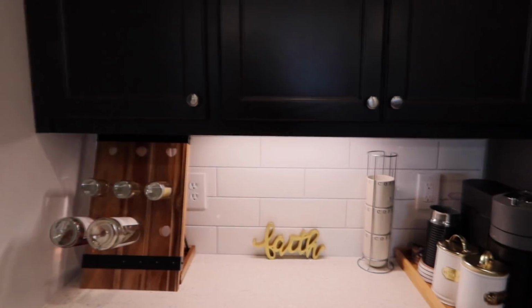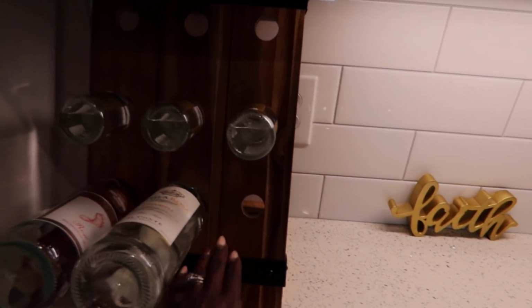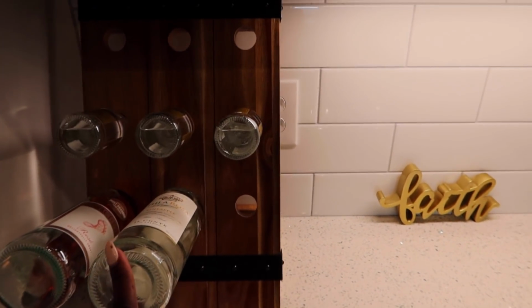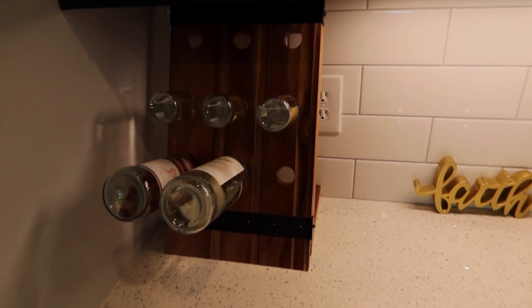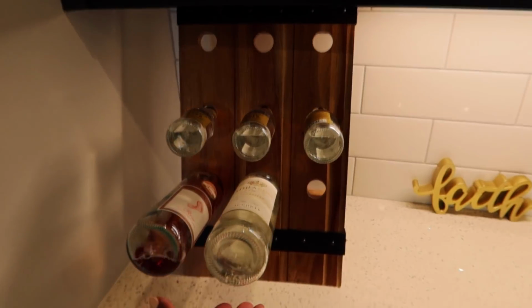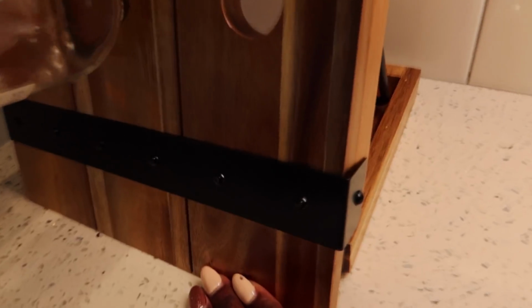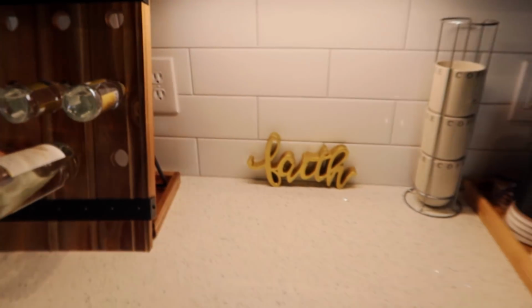So let's go over to my coffee area. Again, I'm not done. I have this wine rack. I'm gonna have some tonics in there and some wine. I don't know if I'm gonna leave it right here, but this came from At Home. I think it was maybe 20-something dollars, maybe 30, but it is so cute. I don't know if this is gonna be the placement for it, but it is so cute for a modern farmhouse theme. And it has the ridges on there. It is so nice.